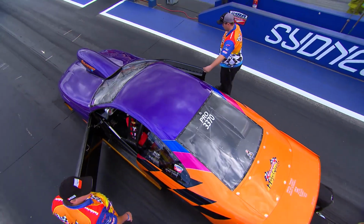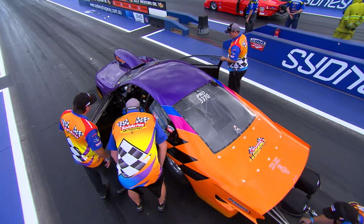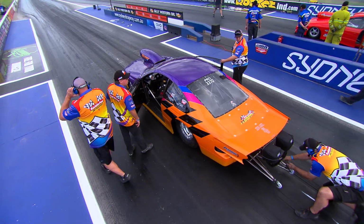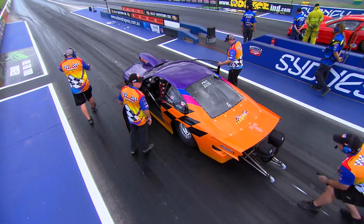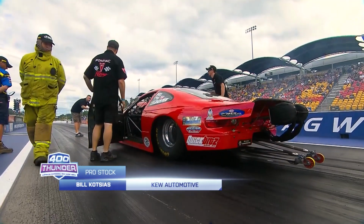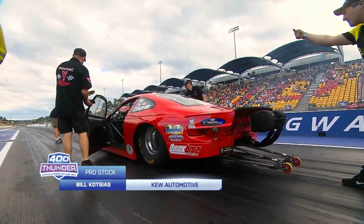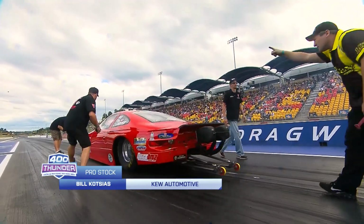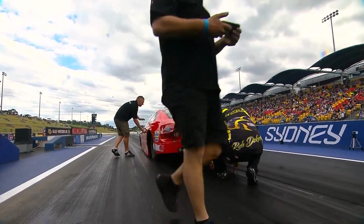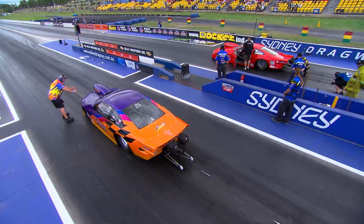Chris Soldatos was leading the championship up until the last event where Aaron Tremayne leapfrogged him back into the lead. This team, it is all about getting that championship lead back for them, and right now they've got to get past Bill Kotzius. And that's no easy task because Kotzius has run into the 6-second zone with his Q Automotive car. Well, look at that. There's Paul Drady. He's out there helping as well.